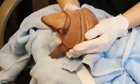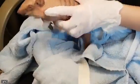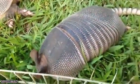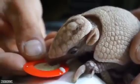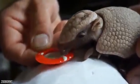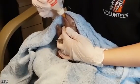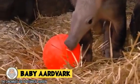Females will dig burrows to birth their babies. 9 banded armadillos give birth to 4 identical offspring. All of the creatures are born soft and leathery, with their skin hardening over a few weeks. One of the best videos of a baby armadillo out there is a newborn drinking from a tiny dish at a Polish zoo. Look at that hungry little guy go. Baby armadillos look so cute and scrappy. Number 1. Baby aardvark.